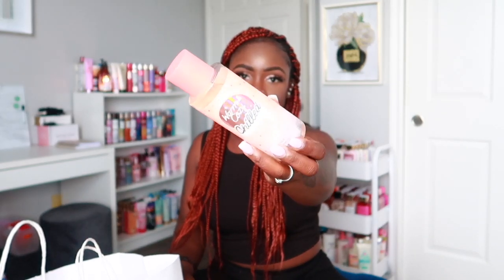This one's a little bit sweeter than the original Warm and Cozy one, but it still smells really good, and you can definitely smell that chilled, frosty vibe that you get in the wintertime. You can definitely smell that in this one as well. It just smells super, super good. So this is what the bottle looks like.